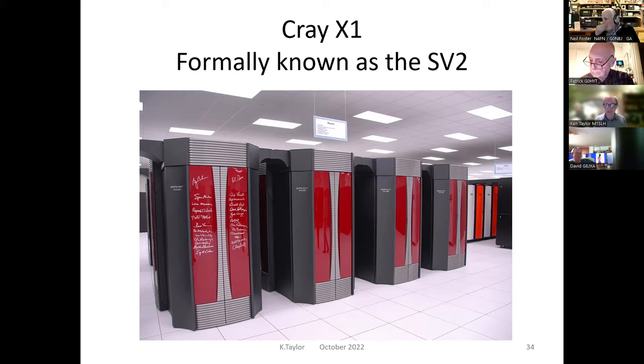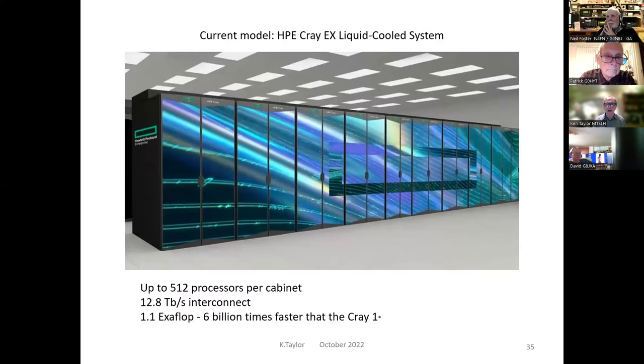Cray was taken over by Silicon Graphics for a while, and then went off on its own. And they developed this product into a machine called the EX1. And the EX1 became the current model, if you like. This is the current Cray system. It used up to 512 processors per cabinet. I'm not exactly sure how many this one used, but as you can see there, it went beyond gigaflops and megaflops and teraflops. This was 1.1 exaflops. This is 6 billion times faster than the Cray 1. And that's the kind of machine which they're now shipping. And the price has gone up accordingly, I would imagine.